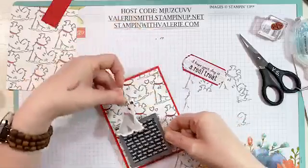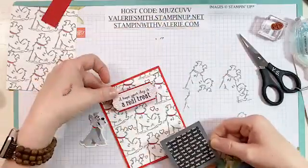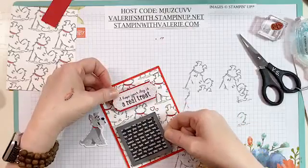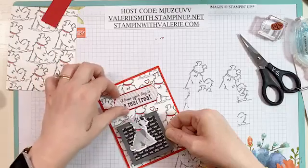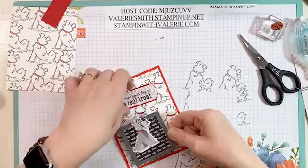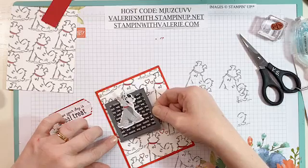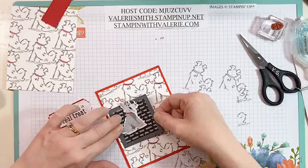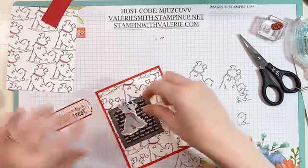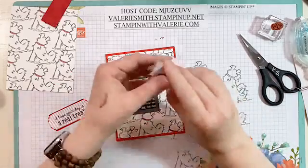Let's figure out where we want to put this first. Do we want this down at the bottom and our message at the top, or the exact opposite before I stick it down? I actually kind of want him up a little bit, I think. Kind of to the left, maybe right here. And then we'll put some dimensionals on the back of him. Now look at how cute that is even from the back.